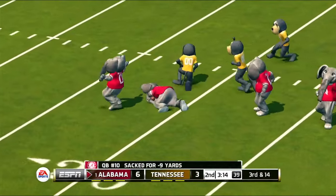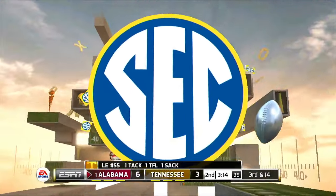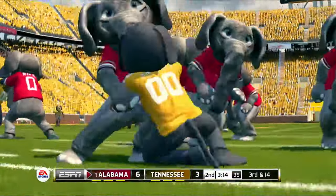They'll make the sack. Absolutely perfect call by the defensive coordinator. He brought just the right amount of pressure from the right direction, and it seemed to confuse the offense.